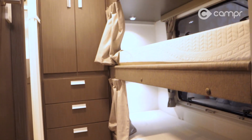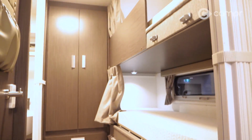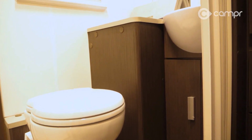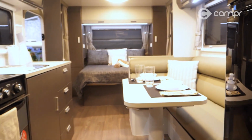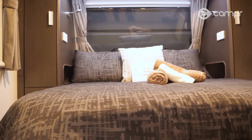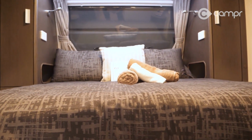Well, that's for Mum and Dad, but if you're travelling with a tribe, come and take a look at this. Ta-da! It's like half the Brady Bunch. Take a look at this. The ensuite is complete with a washing machine. You just never need to come home, ever. Just stay away forever. This is a sick bit of gear. Unbelievable. I want one. 2-year manufacturer's warranty, 5-year structural warranty, all of this for under $70,000. Where do you sign up?